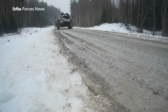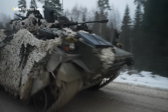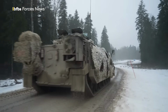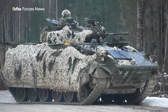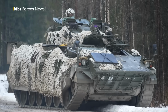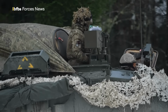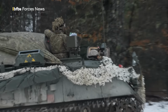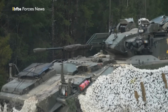This is Exercise Winter Camp. The Royal Dragoon Guards have brought their Warrior and Bulldog armoured vehicles to the challenging terrain of Estonia, negotiating the forests, hunting the enemy, increasing their capability to locate and neutralise any threat.